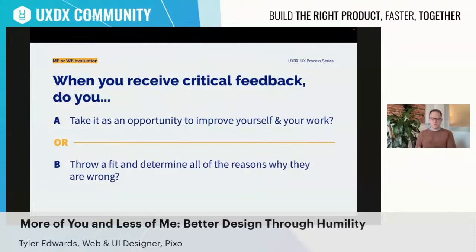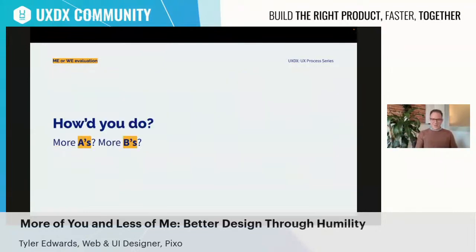Then when you receive critical feedback, do you take it as an opportunity to improve yourself and your work, or do you throw a fit and determine all of the reasons why they are wrong? All right. How do we do? Do you have more A's or more B's?